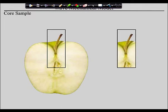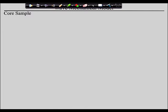Then, guys, what do we have up here? Well, we have the flesh of the apple, and then we have the stem, and then we have the skin. And by taking a core sample, we can kind of look into the apple and see the way the layers stack up. See what I'm saying? Well, guys, similarly, we can do this with atoms.